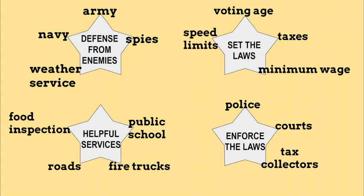There are some other little points open for these stars that we could fill in maybe during class with some other examples, but hopefully this is enough to give you a basic understanding about things that governments provide.